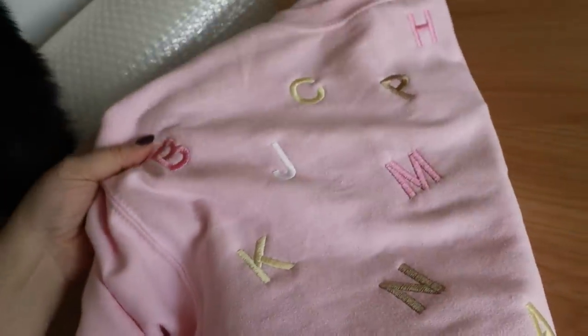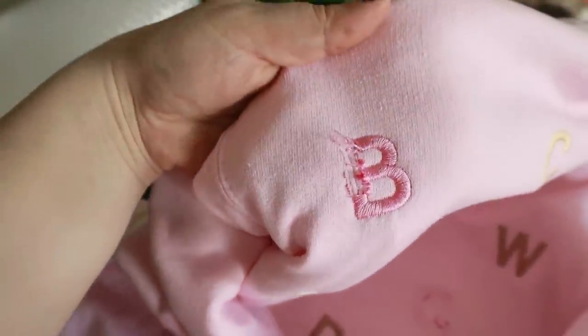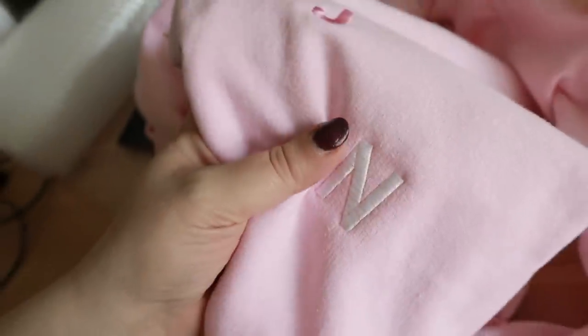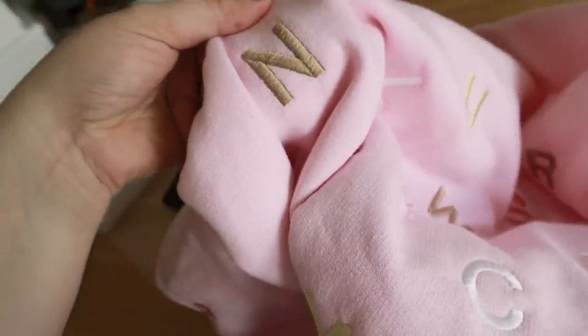Wait, not that one. That's the front. This is the back. Oh, this B. This one here, I still have to go at it. And so, y'all, look at these. Look at the letters. It's so exciting.